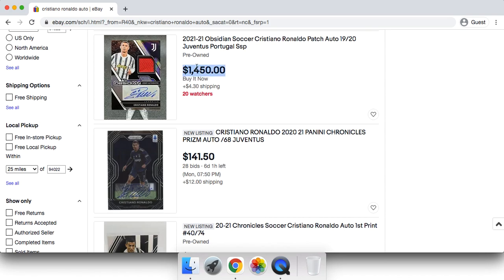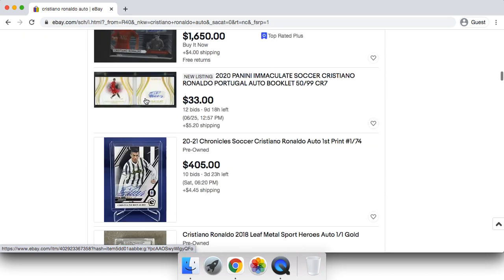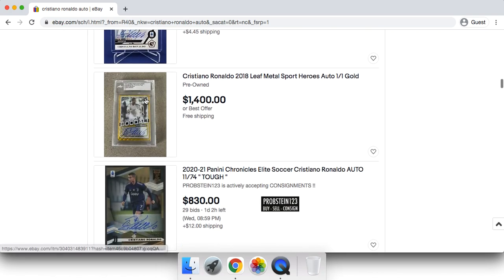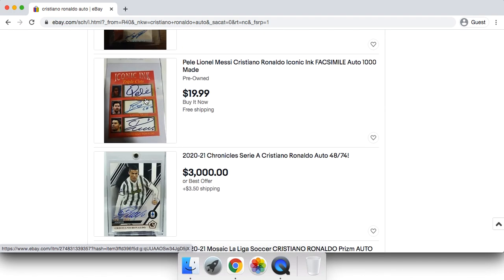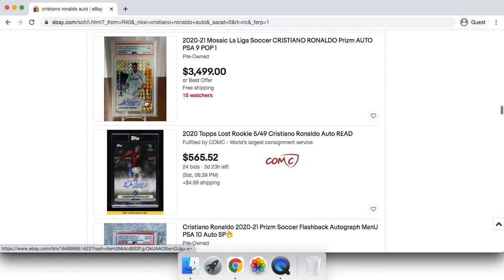I personally don't understand why you can get a patch auto of Ronaldo, considering how rare they are, how little Ronaldo signs compared to, for example, some NBA stars. Ronaldo signs a lot less than most superstars, and Ronaldo's honestly one of the most popular people in the world. To be frank, he has the most Instagram followers. If the demand comes to soccer autos, which I believe it eventually will as the market continues to mature, I think that the supply will just not be able to keep up.